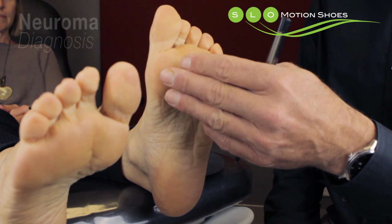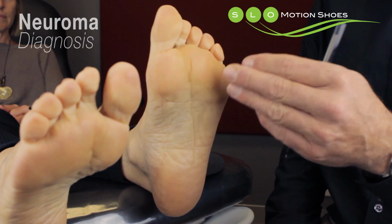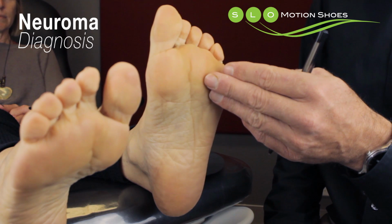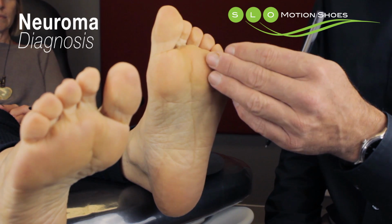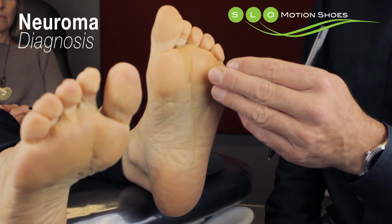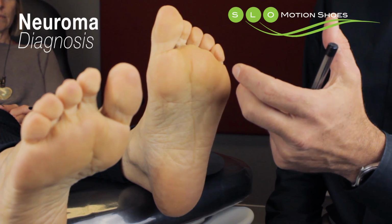A classic cause of forefoot pain is the intermetatarsal neuroma. A neuroma, "oma" meaning tumor of the nerve. It's not a nerve tumor, but what happens between the metatarsals is that the common digital nerve will become scarred and inflamed, causing symptoms of radiation, tingling, burning, and sharp, shooting, knife-like or lancinating pain.